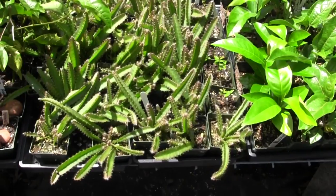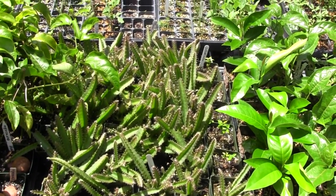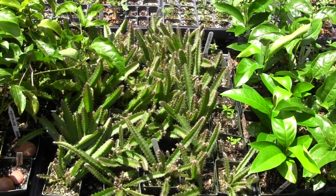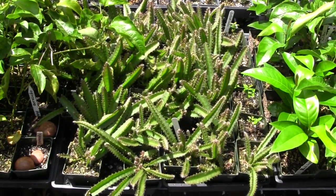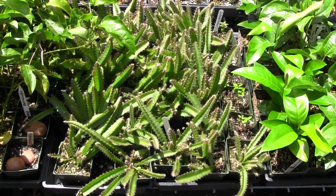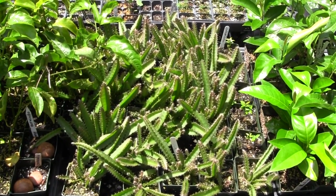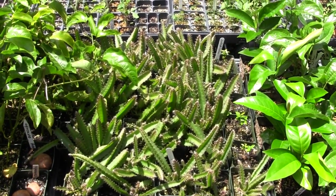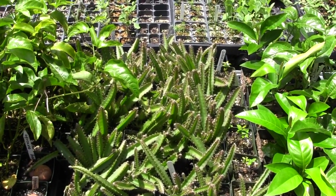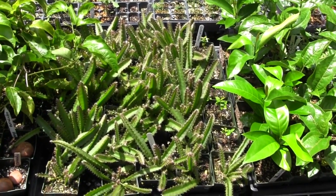Right over here I've got a whole flat full of a really interesting new introduction. This is called Desert King. It was bred in Israel. The plant is the cross between the yellow dragon fruit, which has a delicious sweet flavor, and a purple flesh dragon fruit from Costa Rica, Hylocereus costaricensis. So it gives you a sweeter fruit that has a purple color, and it is a little bit acidic, so you've got this nice balance of sugar and acid. I'm kind of excited about this one.